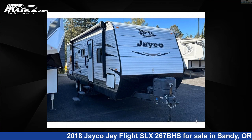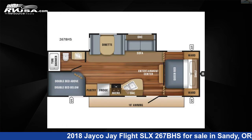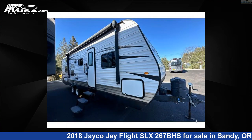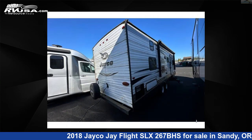This 2018 Jayco Jay Flight SLX 267 BHS is a travel trailer RV. It is located in Sandy, Oregon, 97055 and is offered for sale by Johnson RV.